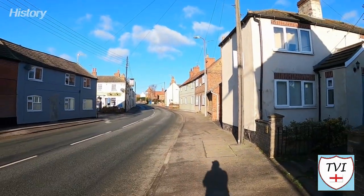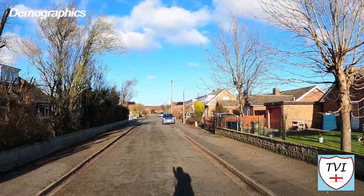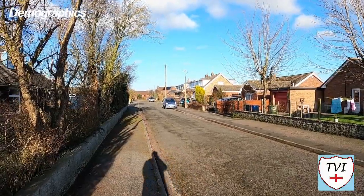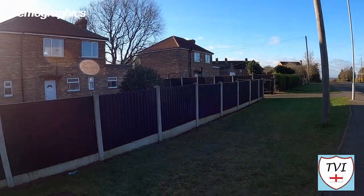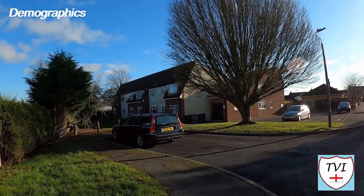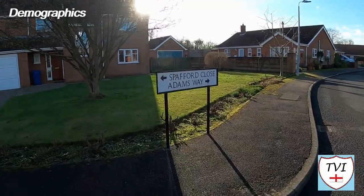Marton covers a wide area of some 9.6 square kilometres. It has a population density that's pretty average for a village of its size, coming in at 79.86. Most of the people who call this one home identify as white British citizens. That figure is 99.3%. The average house in the village will set you back somewhere in the region of £248,000.